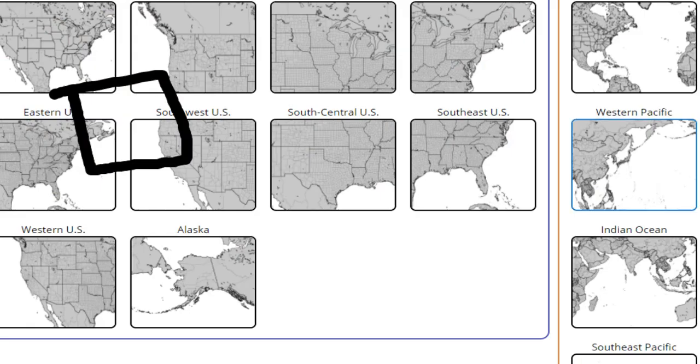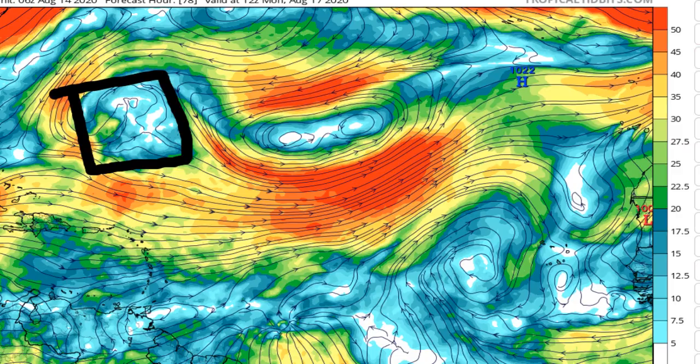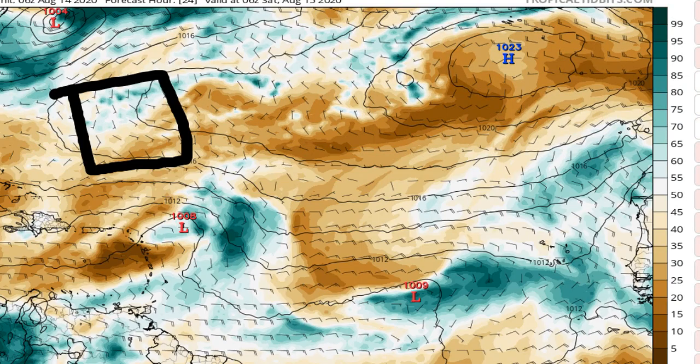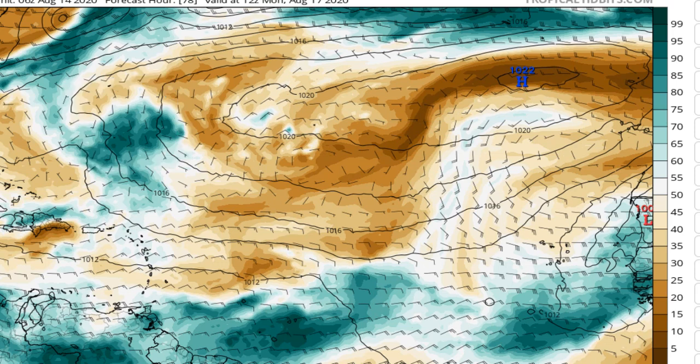Actually, where was I? The tropical Atlantic. I actually have no idea where I was. Honestly, guys, I have no idea. Okay, yes, I was in the tropical Atlantic. Okay, so let's do that. This is actually the wrong time. 78 hours. Look at that. See? Moisture and no shear. This is why I think Josephine can very well possibly become an issue.